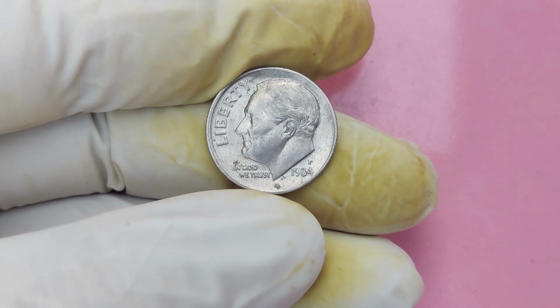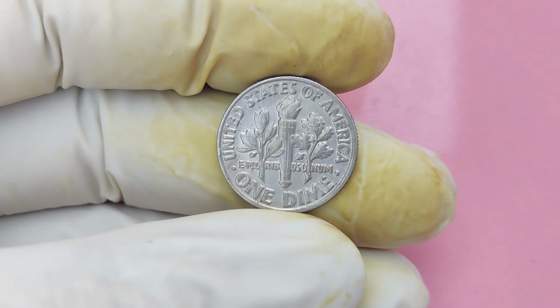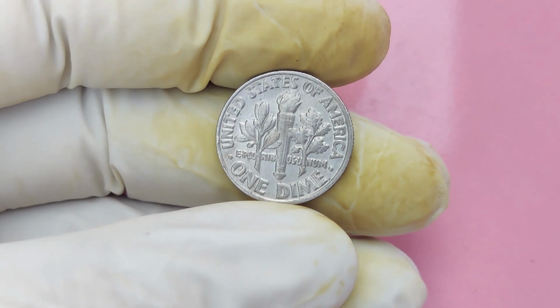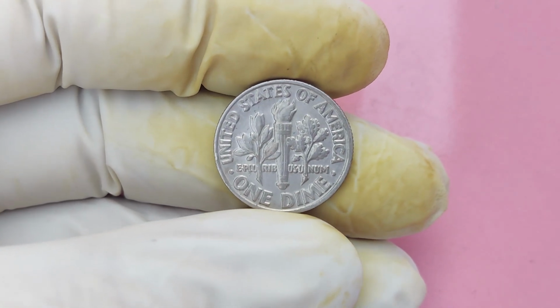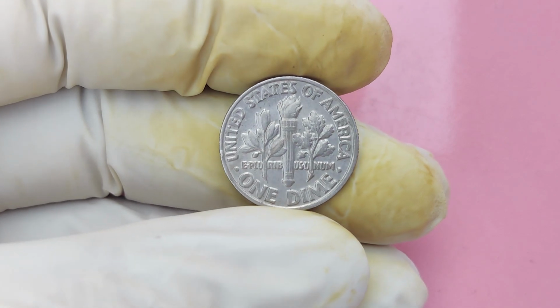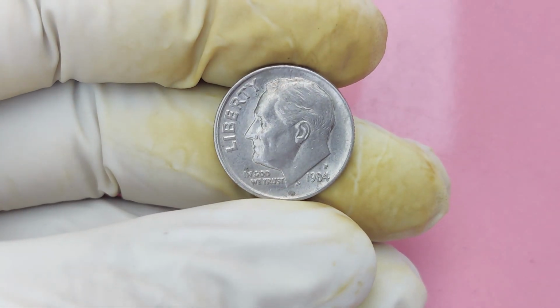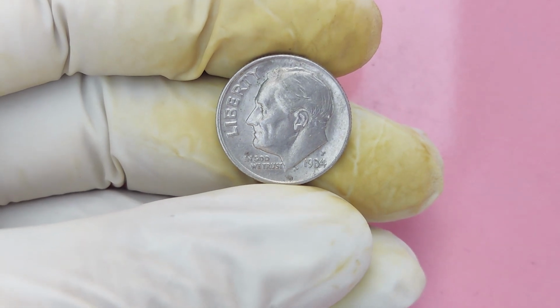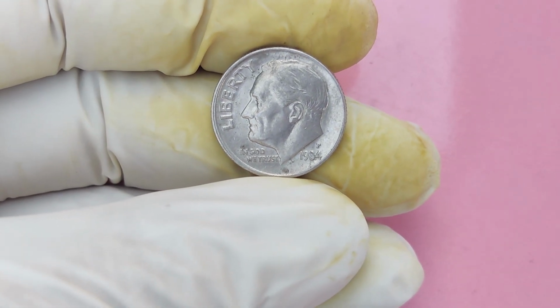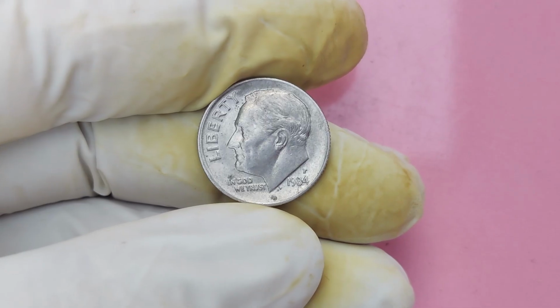So the big question, why is this coin valued at a whopping $1.6 million? It comes down to a few key factors: rarity, demand, and condition. First, the rarity. As of now, only one known example of this error has been discovered, making it a one-of-one collector's dream. Rarity in the coin world can drive prices into the millions.